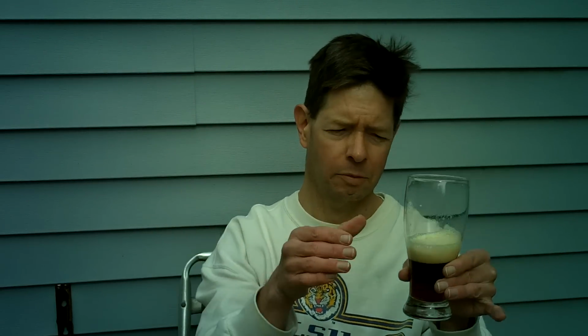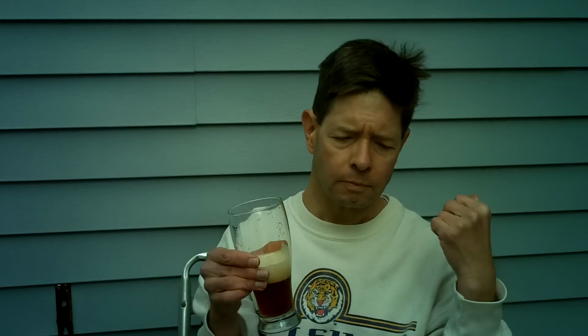I don't know what the IBU is. I would think maybe 40. But that sometimes is sort of irrelevant. Like you'll have a high IBU number and the beer won't taste too bitter, and you'll have a relatively low IBU and it'll taste a lot more bitter. So the mouthfeel is medium and ale-like, kind of soft, a little oily.